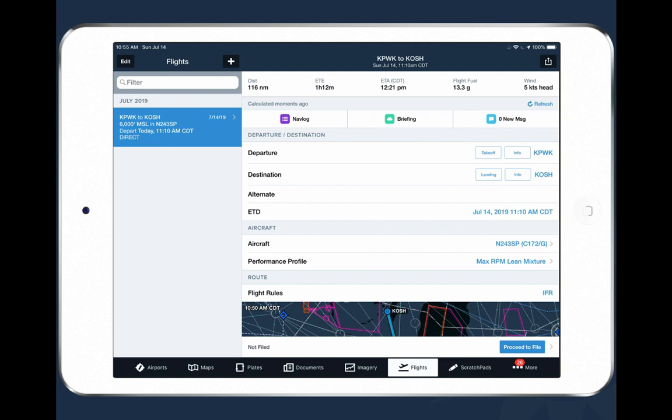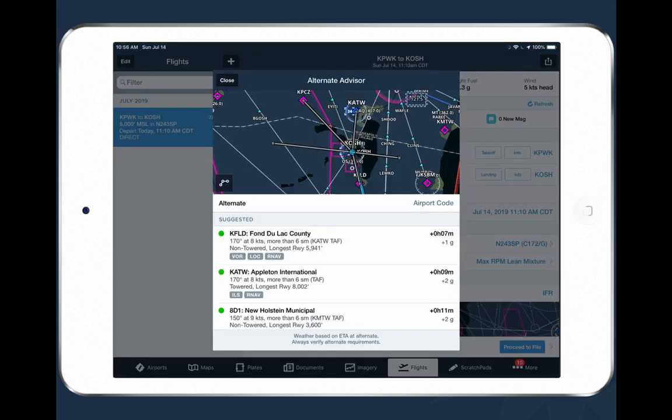When you are on the Flights tab, there is an alternate field. In previous versions of ForeFlight, you would have to just think of your own alternate that you wanted to fly to, and you could enter it here. And then ForeFlight would calculate the time and additional fuel requirements to meet your alternate fuel minimums. When you tap on this field in the latest version of ForeFlight, it'll actually start suggesting alternates for you.